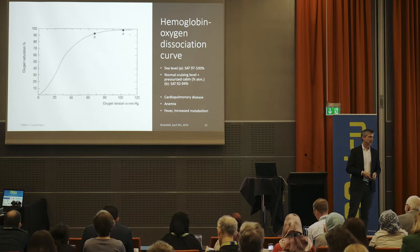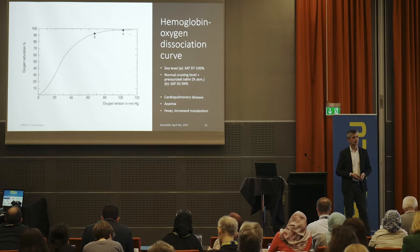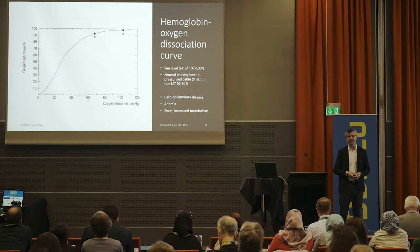And oxygen is not the only thing, because we all remember the hemoglobin oxygen dissociation curve. At sea level, your normal saturation will be around 97 to 100%. But at normal cruising level, the normal saturation in all of us will be 92 to 94%. So we are really a little bit hypoxic when we go air traveling, and most of you probably have felt it thousands of times.